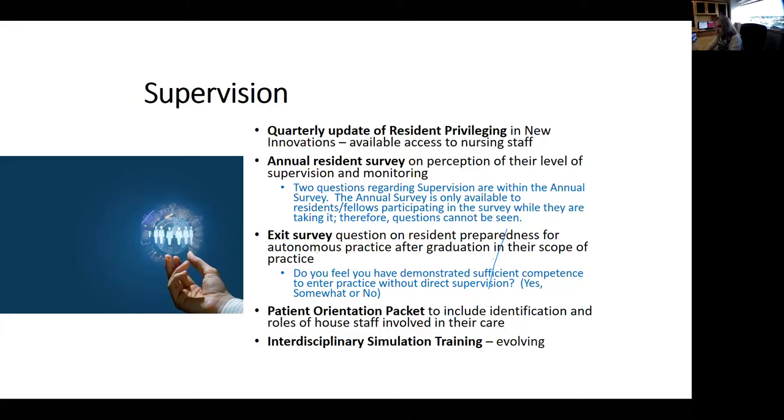And our nurses only have access to this part of New Innovations, just the privileging log. With regard to the annual resident survey, every year our residents will fill out an ACGME annual resident survey, and there are two questions on there. The questions basically ask, how well do you think you are supervised? Are you being under-supervised by your program, over-supervised, or just right? Of course, these are all de-identified, so we don't know who has responded in what way, and the information is sent to our DIO, Dr. Slick, and we receive it in an aggregate form.